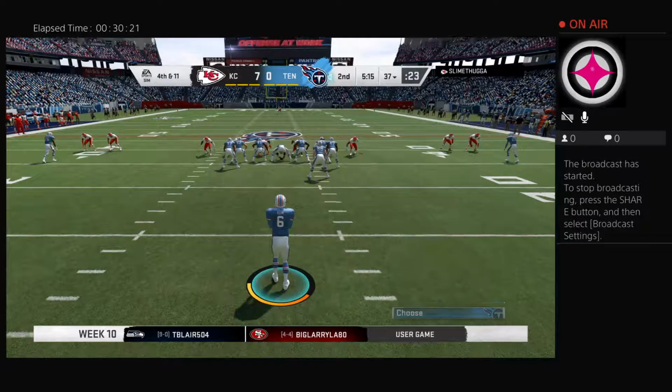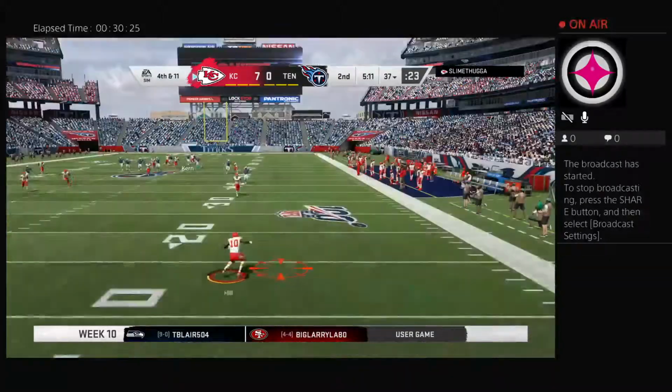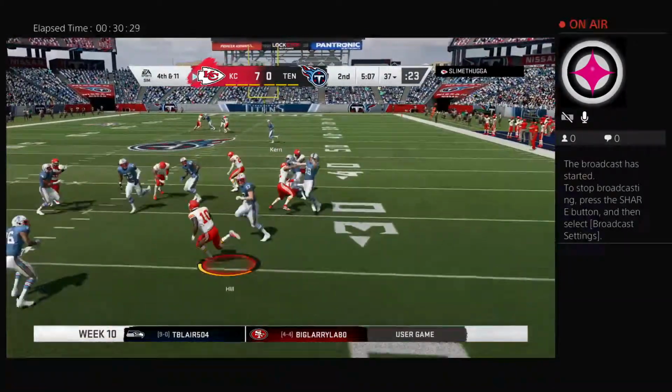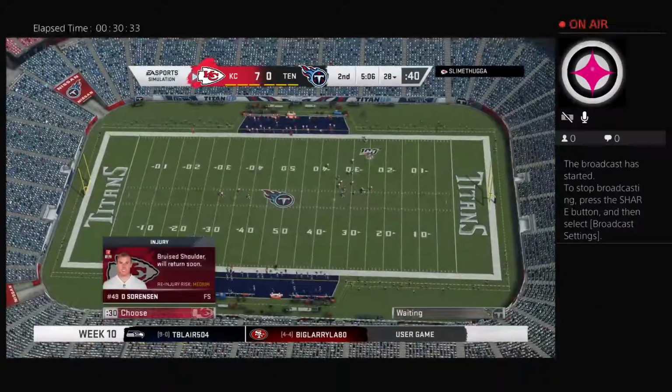I really feel like in this mode, I can't even play. Unless I want to, I guess I could drop back and throw the ball 40 times, but it's really, really difficult. Running is just crazy.